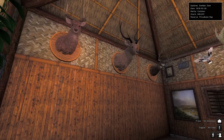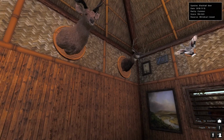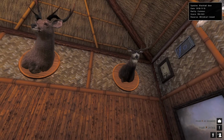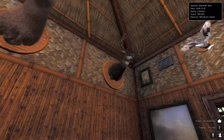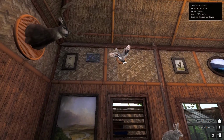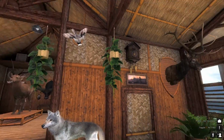Yeah. We've got another big sandbar that was once in the main lodge and got downgraded. This guy also got downgraded from the main lodge. 194. Very nice blacktail, but just not worthy of the main lodge. And for some reason I'm really lucky with gadwalls, so I've just got a couple big gadwalls hanging around.